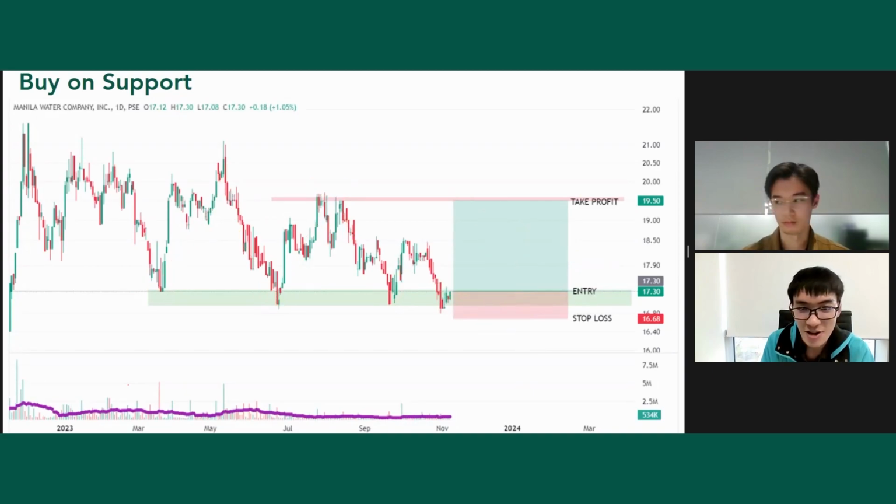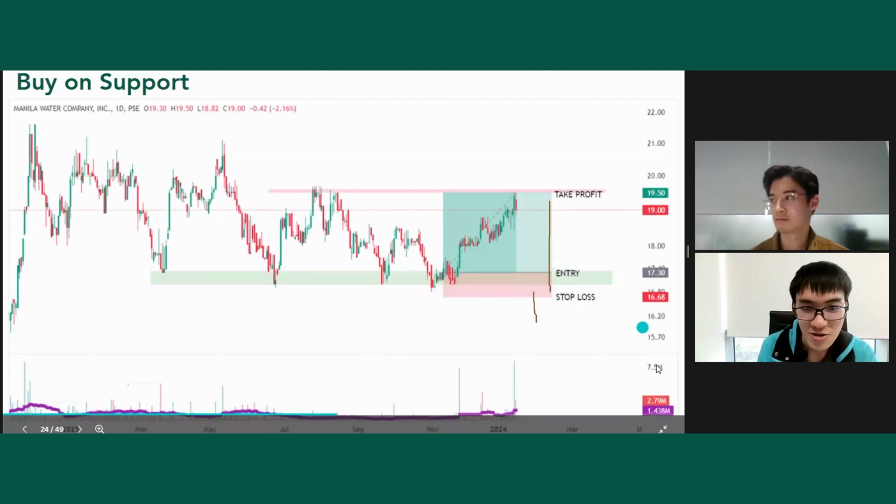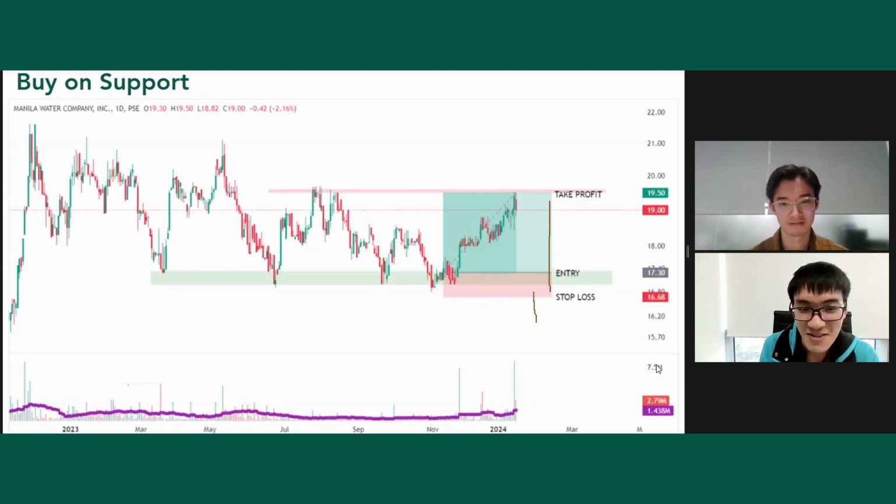So basically, itong entry to stop loss, dapat maliit lang yan. Tapos yung reward mo from entry to take profit, mas malaki. So, itong sukat, dapat mas malaki than itong sukat. Right? So if you did this, this is your plan. You buy here, your stop loss dito, take profit dyan. What will happen?